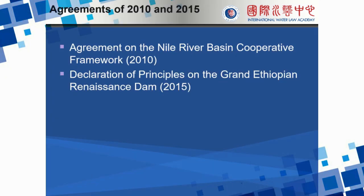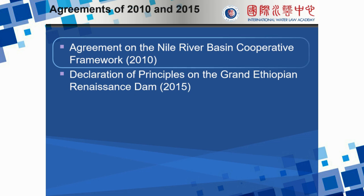Then we get to more recent times. So in 2010, 4 of the Nile riparians, so Ethiopia, Tanzania, Uganda, and Rwanda, signed this Cooperative Framework Agreement in Entebbe in Uganda. And they were joined 5 days later by Kenya and by Burundi in 2011. So those states signed this agreement, but they did not all ratify it. But in any case, the purpose of this agreement was to replace those older treaties of 1929 and 1959.